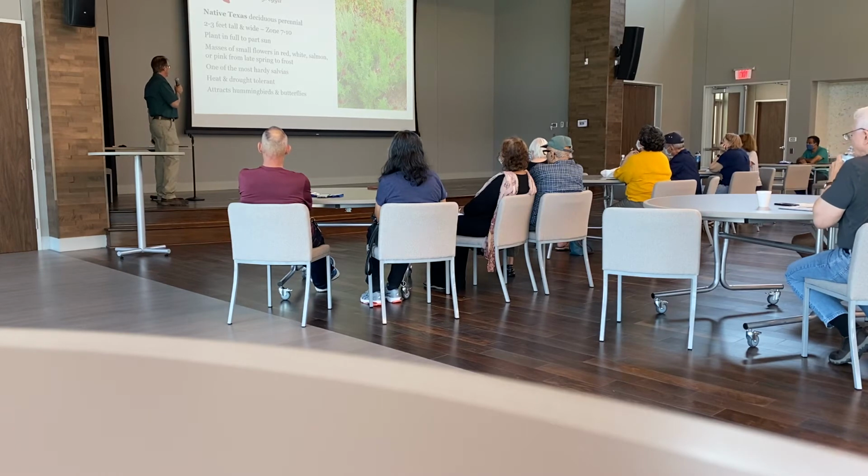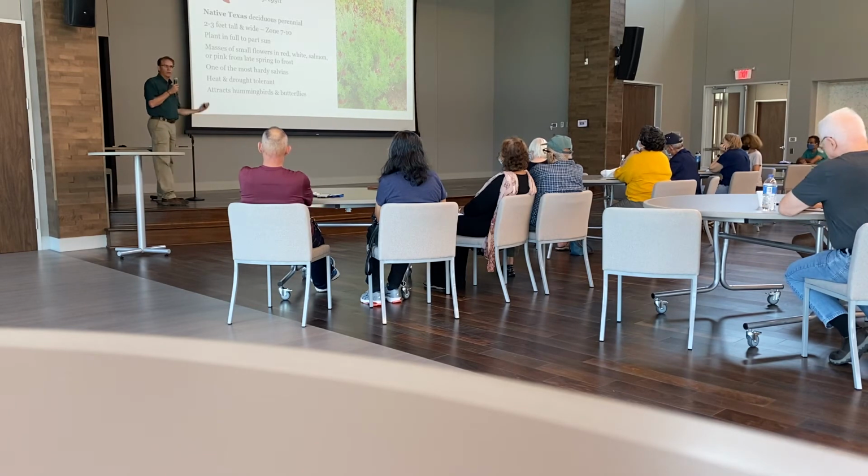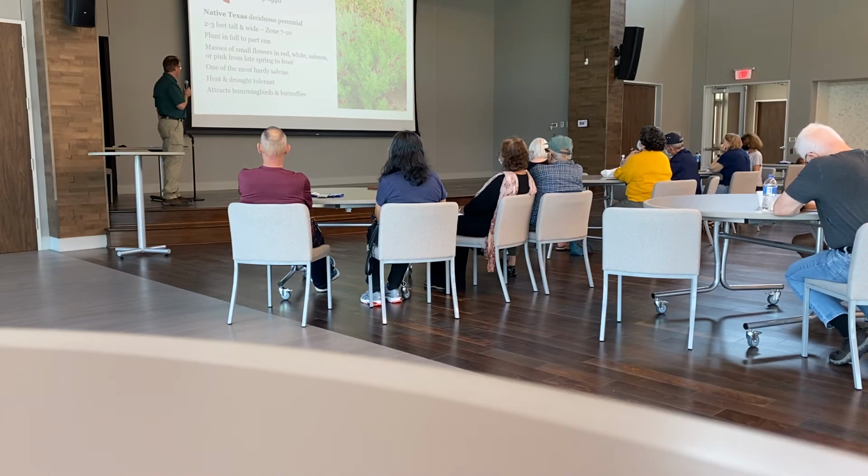Again, masses of flowers. It's certainly the hardiest salvia, one of the most hardy salvias we sell. Not affected by heat, it's not affected by drought. The cold in February didn't phase it at all. We have 4 of them in our demonstration garden that look absolutely amazing. And it attracts lots of hummingbirds and butterflies.